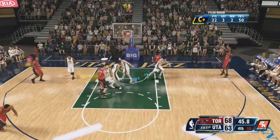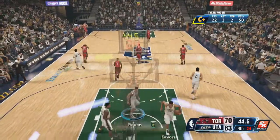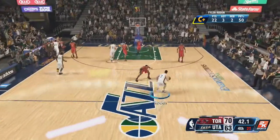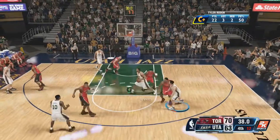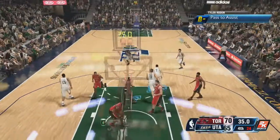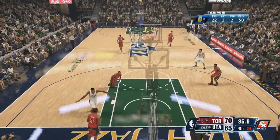Lowry drives in. No one near him. It goes straight through with the swish. And the Raptors lead by 7. And they're getting that lead way up there now. I mean, it should be a stroll to the final whistle from here. Yeah, this late in the game, it'd be almost impossible for them to blow a lead like this. The shot's good from Kanter. Great interplay there between those two teammates.